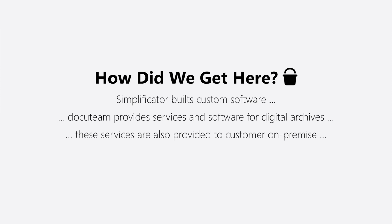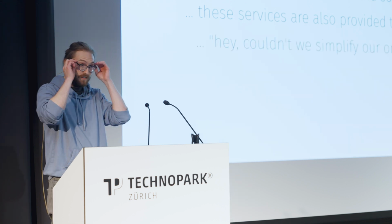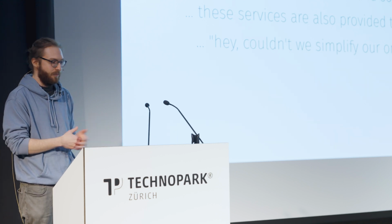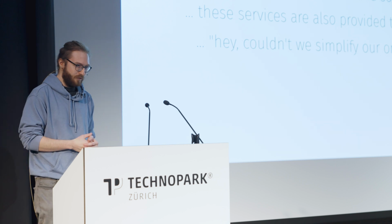You can also get that software on your own infrastructure if you want. This is what I will call on-premise going forward in this talk. And I think it was late 2020 when they approached us and said, hey, actually, it's kind of hard to get the software running on this on-premise infrastructure. And couldn't we somehow simplify that?